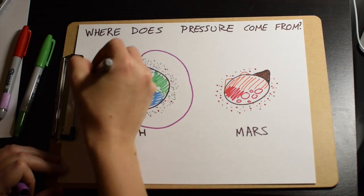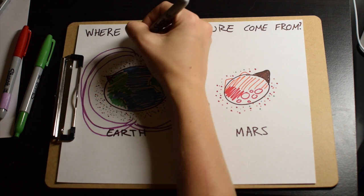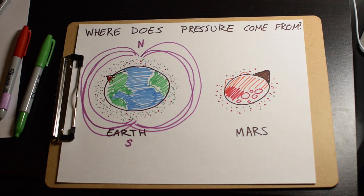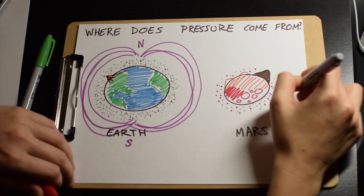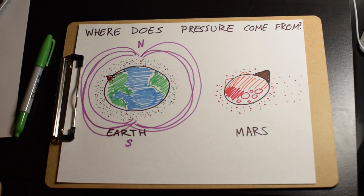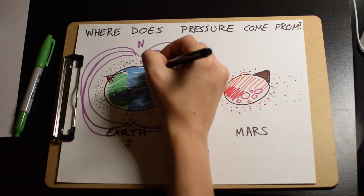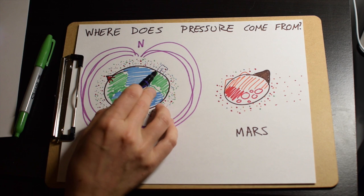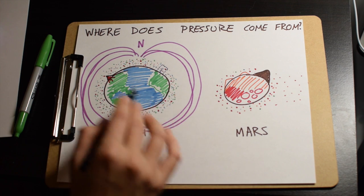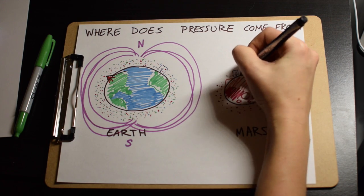Another thing Earth has that Mars doesn't is a magnetic field. This magnetic field protects the Earth's atmosphere from being stripped away by the solar wind. On Mars, because they don't have a magnetic field, some of the particles can get stripped away, and this leaves the atmosphere thinner than it would have been otherwise. So if you're a person standing on the Earth, and this is the area you have around you, you're going to have more atmosphere within that square than the same person would standing on Mars.